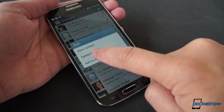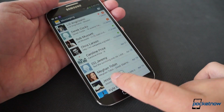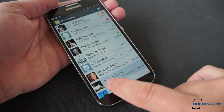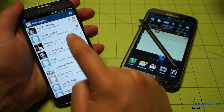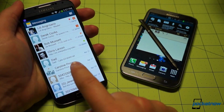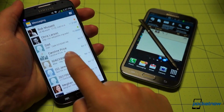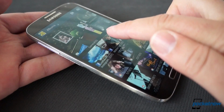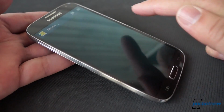Now, while this is a handy idea, it somehow feels less natural with a thumb than with a stylus. It's also only a partial replication. Scrolling doesn't function on the S4 as it does on the Note 2, and some of the bugs have made their way from the previous incarnation as well. This is evident in the messaging app, where only some message threads provide previews on hover, seemingly at random.